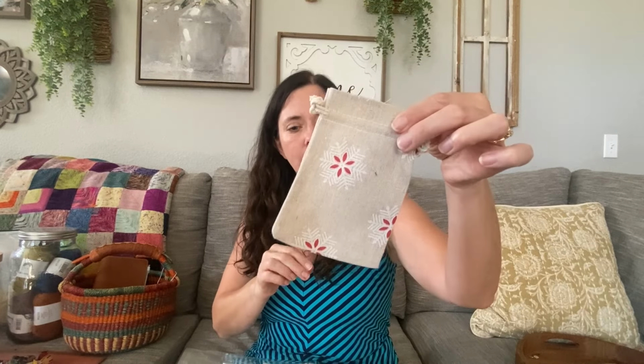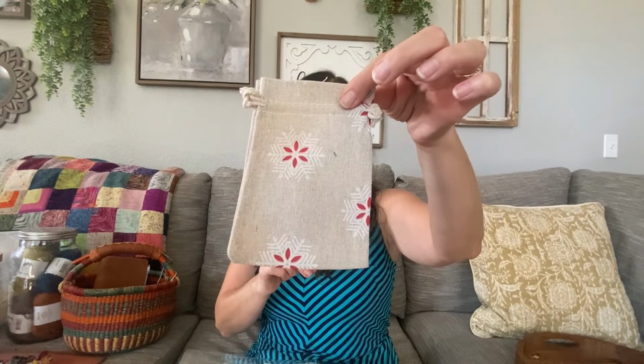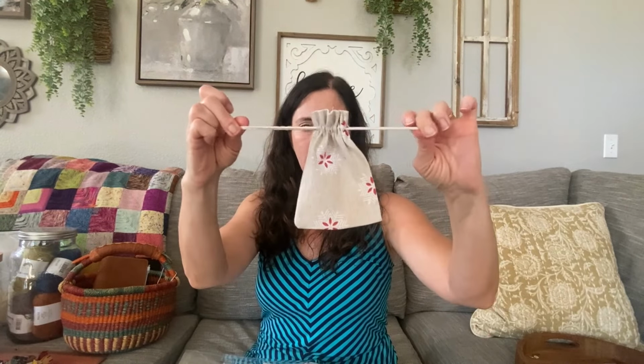So there will be 25 of these cute little reusable, they're cloth, like canvas cloth little snowflake bags. So they're little drawstring bags. And these are reusable. So the idea is that if you wanted to refill them next year or fill them up and pass them on to somebody else next year, you can do that. So that's one of the things that is in there. There's 25 of everything, enough for 25 bags.